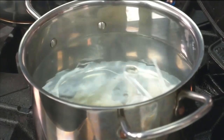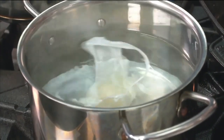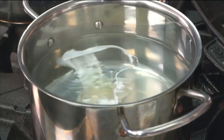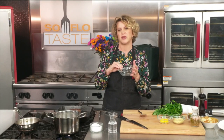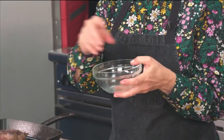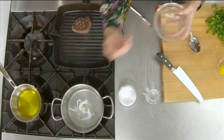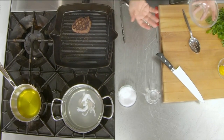Set a timer for 2.5 minutes. You see how the white part is starting to separate into the part that will stick to our egg and the part that will not. So if you were making this ahead of time, I would tell you to have a little ice water here. And all you have to do is, once they're ready, you put them in ice water. Don't throw away that hot water, because once your guests are ready to eat, you just dunk them back in the hot water for a good 20 seconds, and they'll be hot enough to eat again.